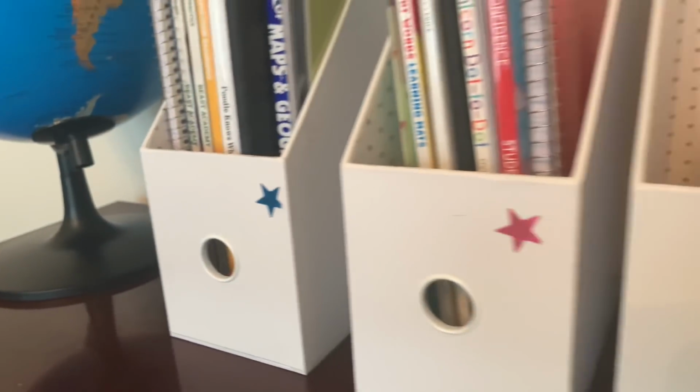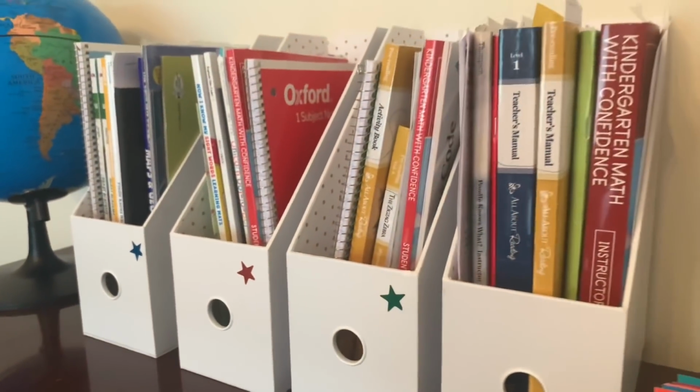This year I have a second grader, a first grader, and a pre-K. And behind me I have a star-colored bin for each child for their individual subjects, which are math and English. And English for us is reading, writing, spelling, phonics, grammar, comprehension. I'm going to start with my second grader.